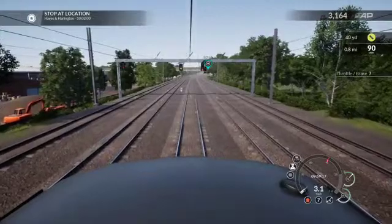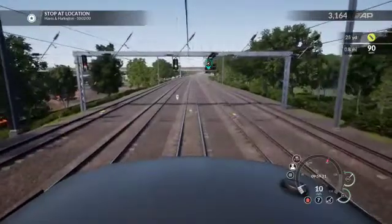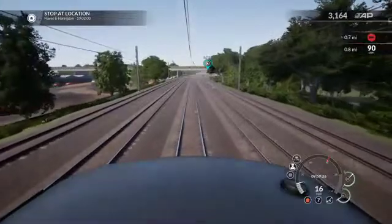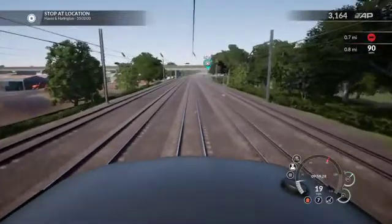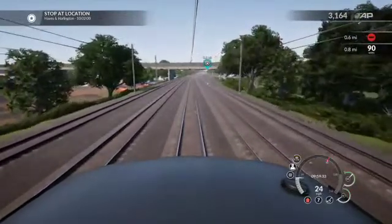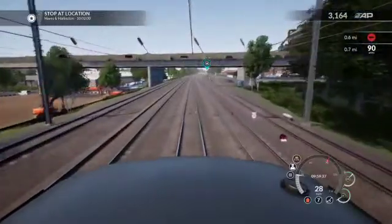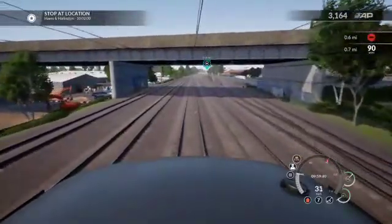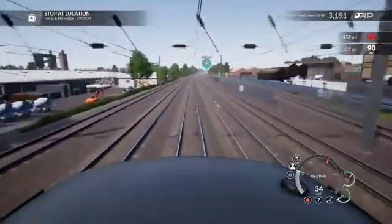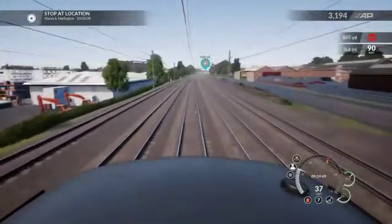And again, we can now start to make our approach into Hayes and Harlington, which is only a short distance. I'll probably only take it up to around 30 or 40 right now. I don't think it would be appropriate to go any quicker than 40 in this approach to Hayes and Harlington, because it's only a short distance, about 700 yards. So yeah, it is a short approach to Hayes and Harlington right now.